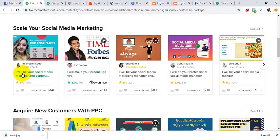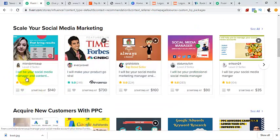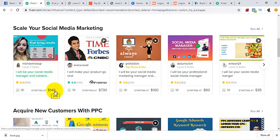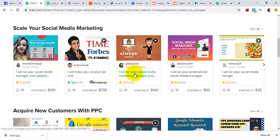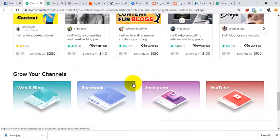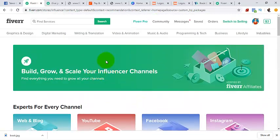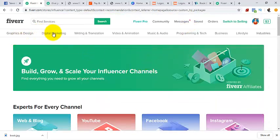So as you can see, some of the services are listed here from other sellers. So you see something like, I will be your social media manager and content manager for $140. I'll make your product go viral for $730. I will be your social this and that for certain amount of money. So basically the services start from $5 to as much as maybe $5,000. You can render services worth more than $8,000. So this is how the website looks, and these are the categories.